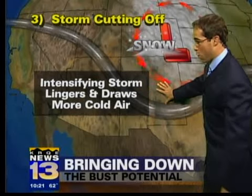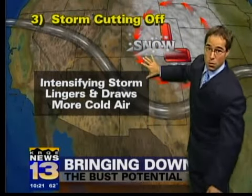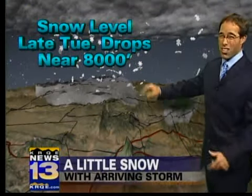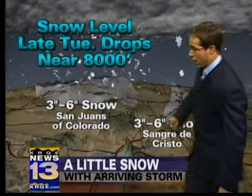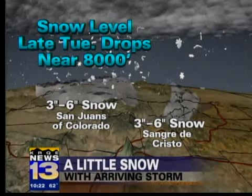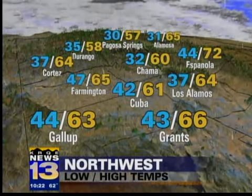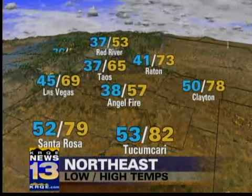So as it comes on in over us, it's going to have the ability to take some of that cold air over the top and form some snow over the northern mountains late tomorrow night. How much? Well, we're looking at above 8,000 feet. We could see 3 to 6 inches at resort level here. Possibility in the San Juans to pick up 3 to 6 as well. So not a bad storm for us. Good stuff for October. And overall, we're catching a break with this one. I think it's going to be at least a decent storm for us. Not going to set any records or make you tell anybody any stories 10 years down the road, but still, should be a decent storm.